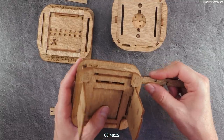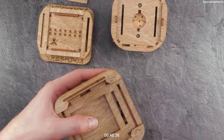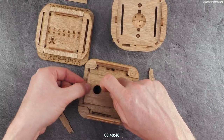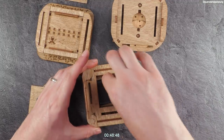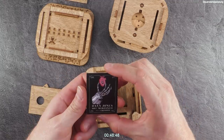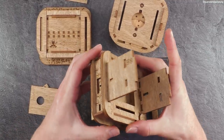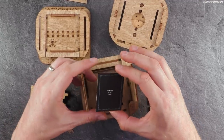Okay, so any hint here on what to do next? Oh, here we go. So I need to put it in here. Push it in the right place. Now they interact with each other, and now I can take off the lid, and here we go! Yes! "Find us to get one." Davy Jones. I think, or I hope, that this is the final solution, and there's nothing hidden anymore inside here, but I guess this should be correct.